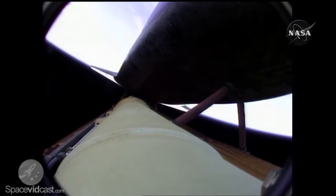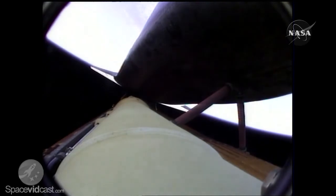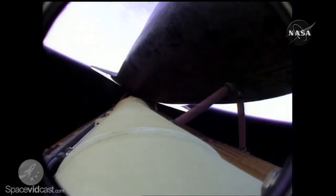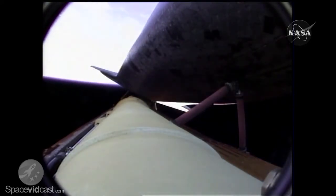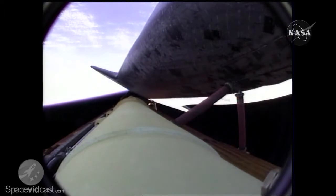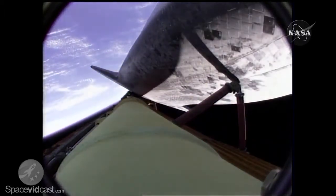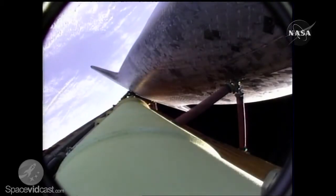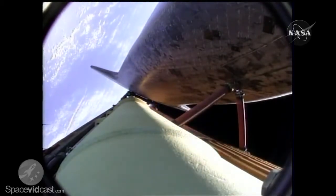Atlantis, single engine, OPS 3. Houston, we copy. Single engine, OPS 3. Atlantis, single engine Banjul 104. Copy, single engine Banjul 104. That call indicating that Atlantis could reach Banjul in the Gambia, although that is not a transoceanic abort landing site. Atlantis, negative Moron, select Banjul. Houston, we copy. Negative Moron, selecting Banjul.